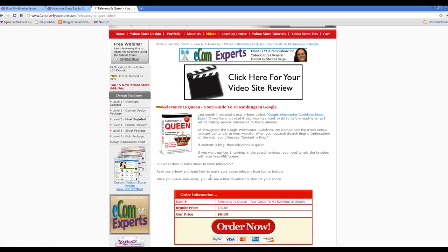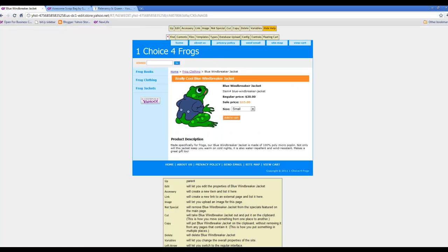All right. Alex, if you already have a domain name, can you still use a coupon? As long as it's not being used currently with the Yahoo Store, yes, you can. You can use a domain name that you already have, as long as it's not hooked up to a current Yahoo Store.